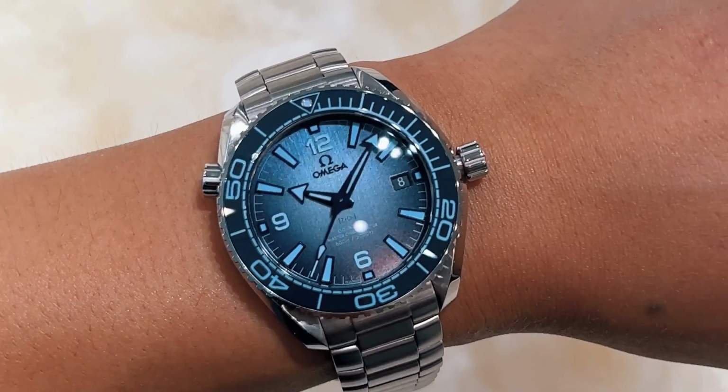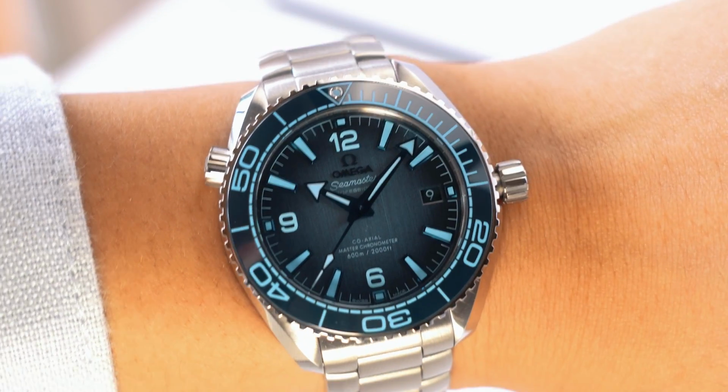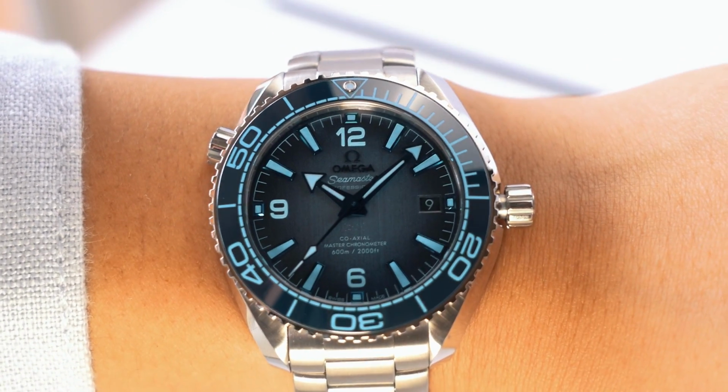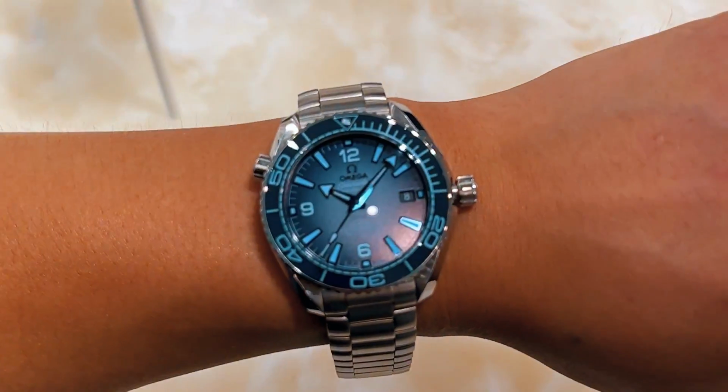Personally, it fit me the best out of all the Seamaster summer blue editions. Even though it wears thicker, I think that it's well balanced out with the 39.5mm case. And out of all the summer blue editions that came out, this is definitely the one I would get myself.